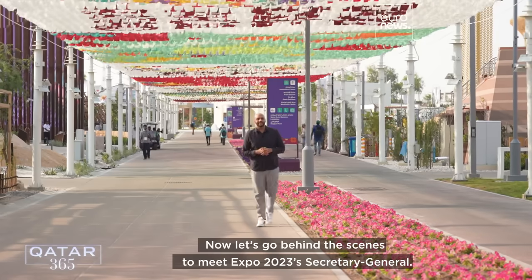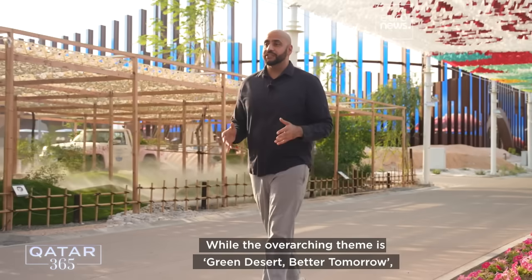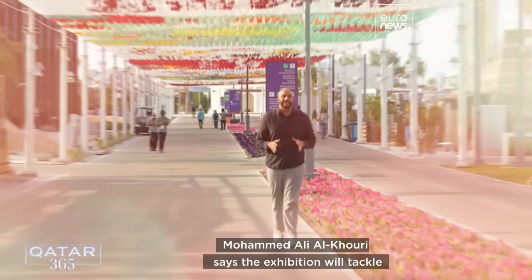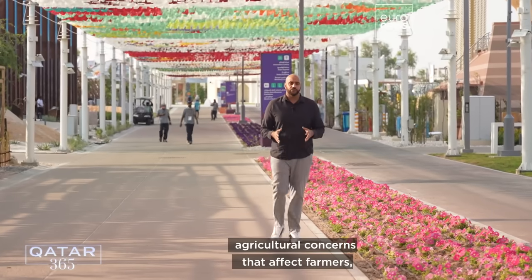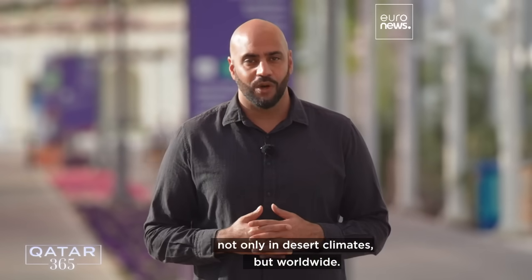Now let's go behind the scenes to meet Expo 2023's Secretary General. While the overarching theme is Green Desert, Better Tomorrow, Mohammed Ali Al-Khouri says the exhibition will tackle agricultural concerns that affect farmers, not only in desert climates, but worldwide.